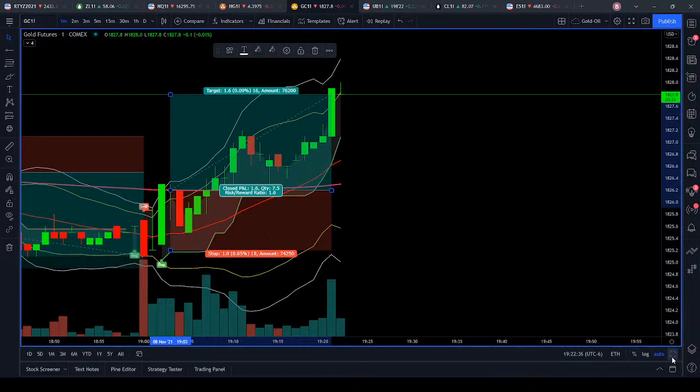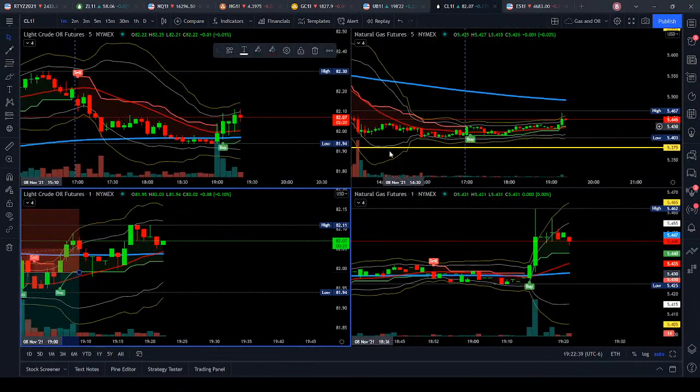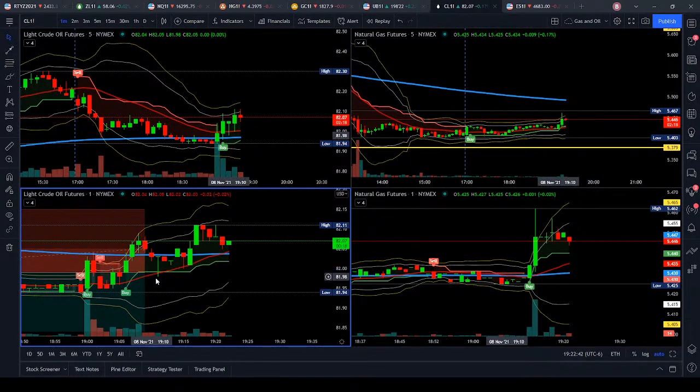So it seems like the metals, and oil is trying to move now. Oil's doing this sideways upwards movement.